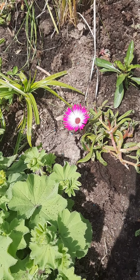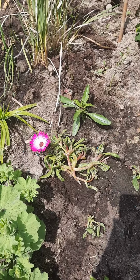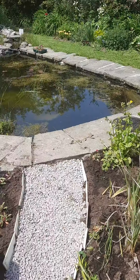And oh yeah, these are my real favourites for now for the sunny weather. Mesembryanthemum, or ice plant. They come in gorgeous colours in the sun. Pink, white, yellow, sort of orangey. They're stunning. So I have quite a good few of them this year because I planted a pack of seeds.